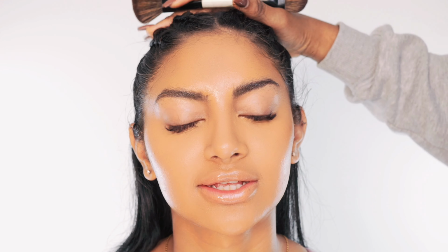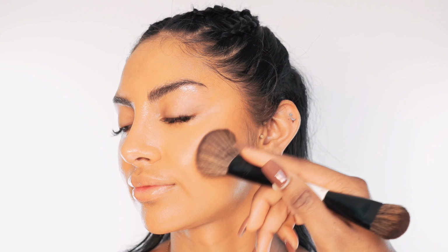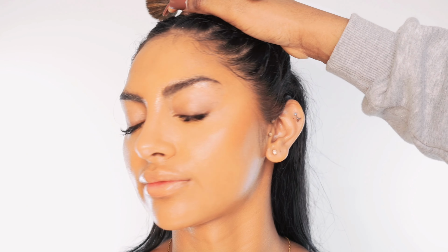For contour, you want to make sure that you are using a dense brush and you are starting from the top of your ear. If you don't know where to start from, can you see that line? Can you see where I'm starting from? That part of the ear is where you start from for your contour. Then you put your blush on top of your contour.